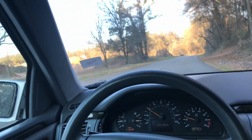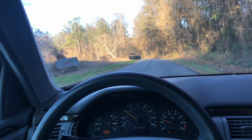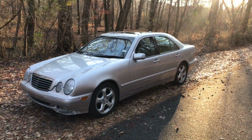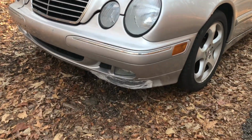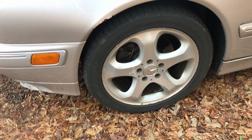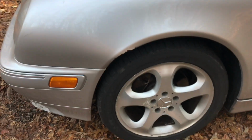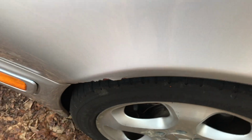We're gonna drive out here to my favorite little spot, and I'll do a little more of a walk around. Okay, so we'll do a little walk around on the E320. We've got something going on here. Now, what happened was something in the front suspension here failed due to rust in the control arms, and the car fell onto the ground. And as you can see, it damaged the fender here. It pushed it out, and it's rusty.